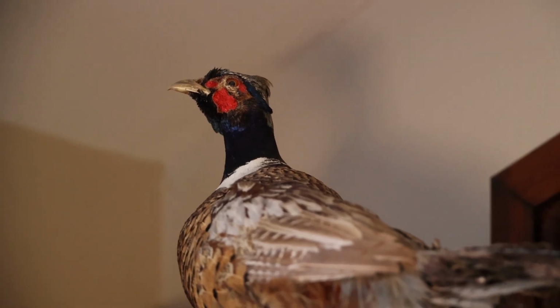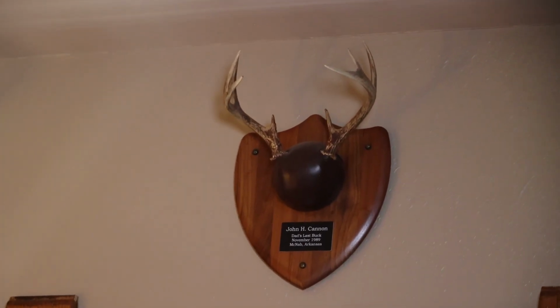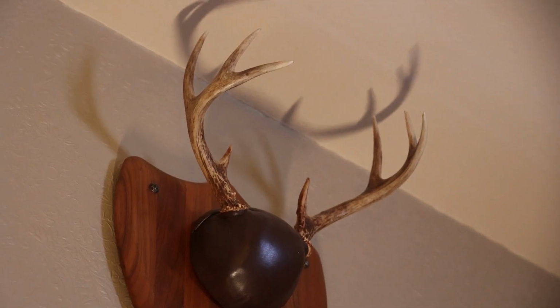I have a picture of my dad holding this bird, and he said, "Son, I'm going to mount this pheasant for you as a gift." And he did, and I'm pleased that it reminds me of my father every time I look at it. Another memento of my dad and the years and time we spent in the woods hunting white-tailed deer on our Arkansas farm is the last buck my dad took in 1989. Dad loved to hunt with his Winchester Model 12, and he shot most of his deer with double-aught buckshot. Close shots, tight woods, and this 8-point buck is the last buck my dad took.